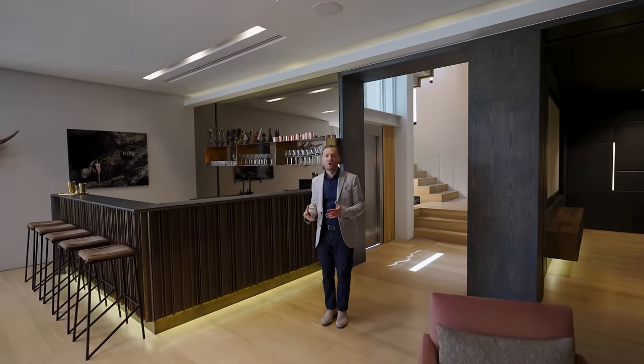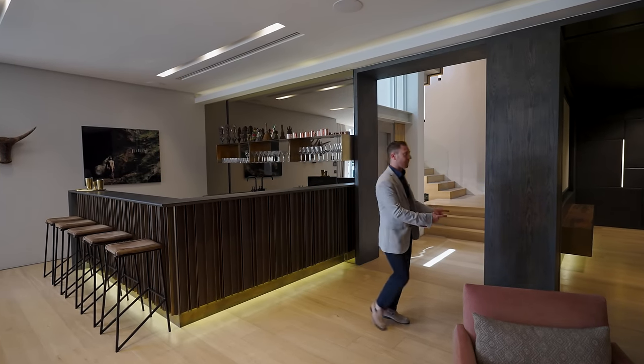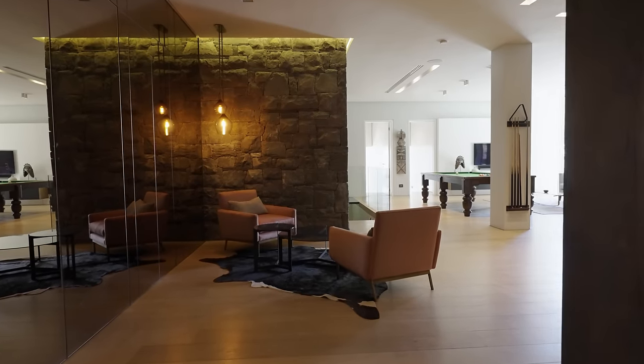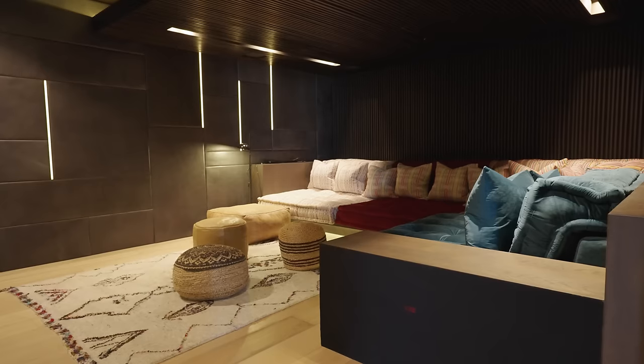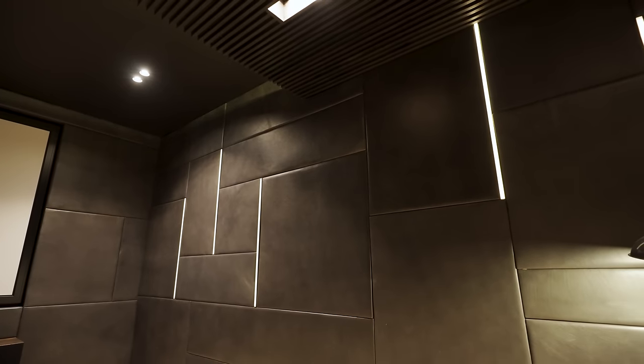It's got the darker tones, it's luxurious, and I can't wait to get started. So I wanna head this way first. Nice little seating area. We've got these mirror cabinets over here, which actually has servers behind, stepping into this magnificent home theater. Beautiful soundproofing leather cladding around with the warm LEDs.